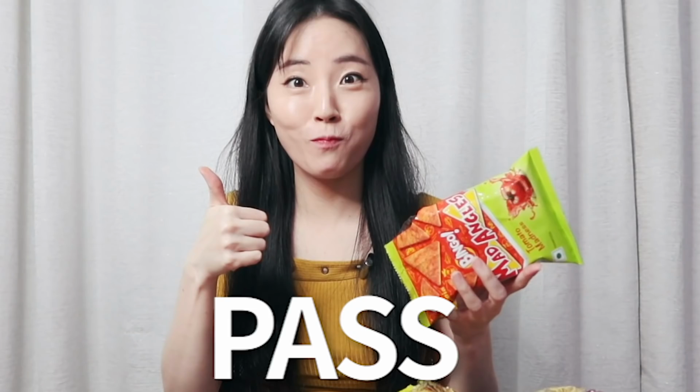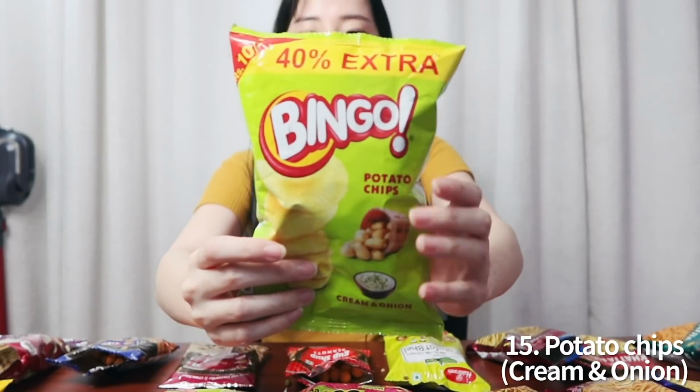Tomato madness. Yummy! Very nice, I like it! I love it! Bingo potato chip. They already mentioned tastes like cream and onion. This is potato chip. Very nice.